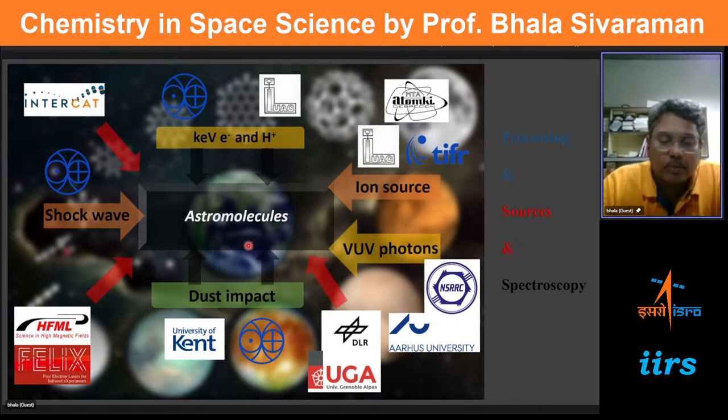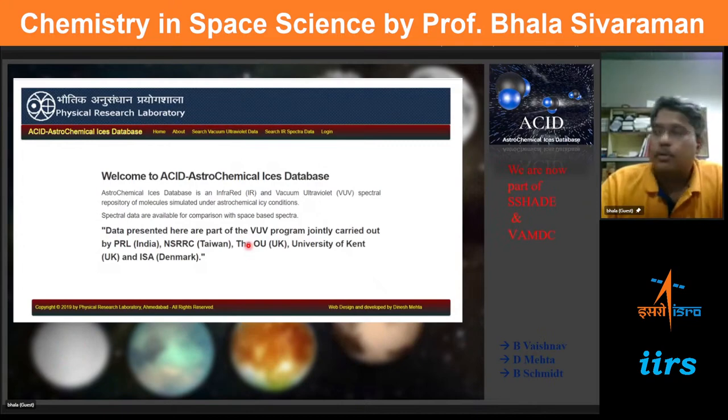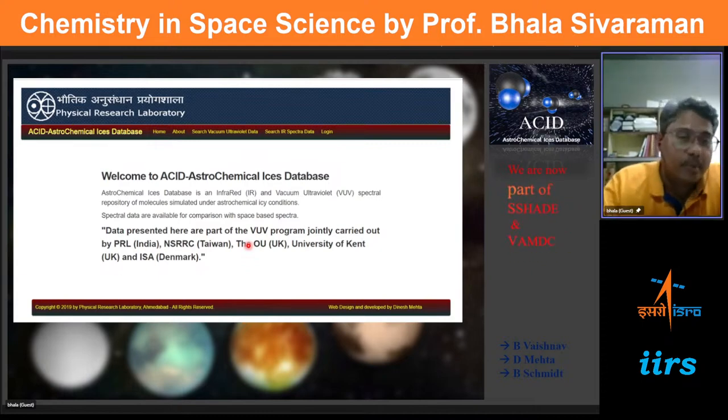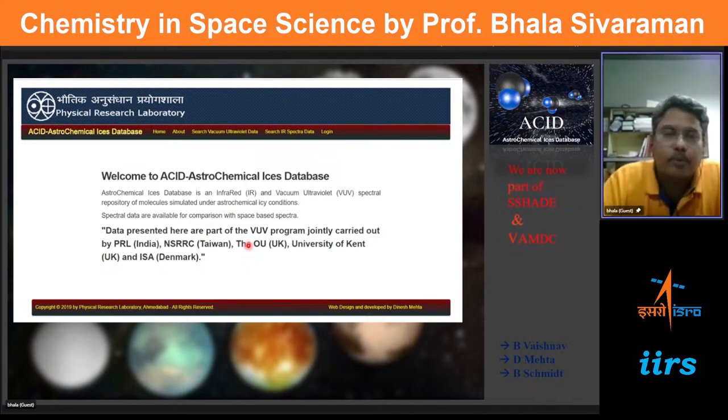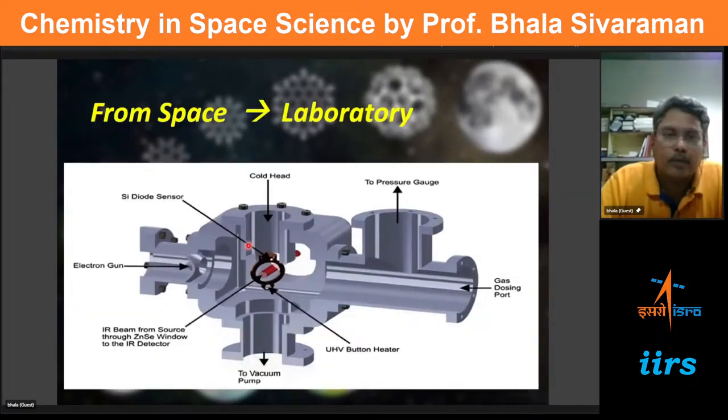We do not know. Simple molecules can sometimes make the largest chains, depending on what you start with. For example, carbon can make fullerenes. It can make graphene even at 10 Kelvin, not normal temperature, using a laser, at the lowest of temperatures. On this slide, what you see in PRL, we do have a database for the low temperature study of these molecules. You can go through it.